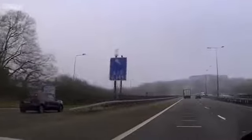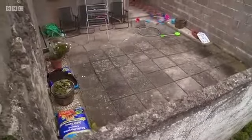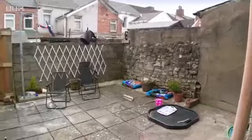As a surprise for her husband-to-be, Samantha has called in the services of the instant gardener. There'll be no surprises for Danny, though, because he popped over to Barry a few weeks ago for a sneaky preview of the garden. Oh, I like this. Very nice. Quite typical of a lot of mid-terrace properties is this garden. It's very much a blank canvas.